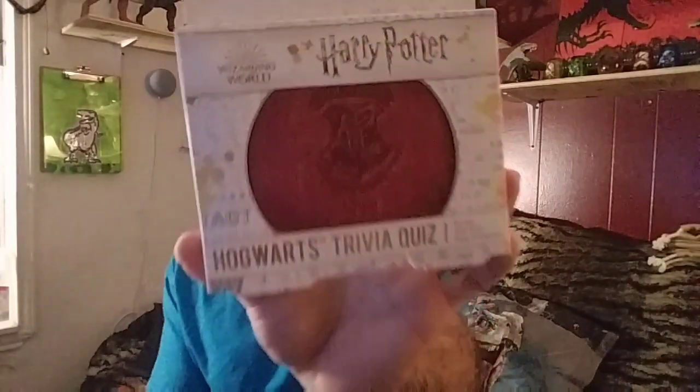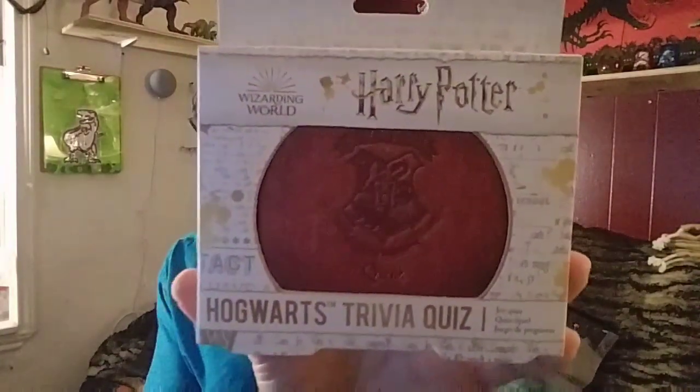Alright, so I got here a Hogwarts trivia quiz. Now, I'm not really big into Harry Potter, but I know some people are. But this is definitely something I'd like to host one day. Like I said, I've been hosting panels left and right, and I do game shows as well. So I might do a Harry Potter-based trivia game, and this is definitely quite interesting.